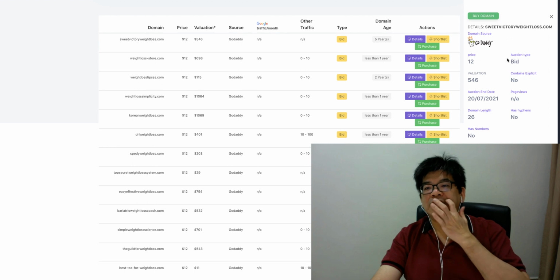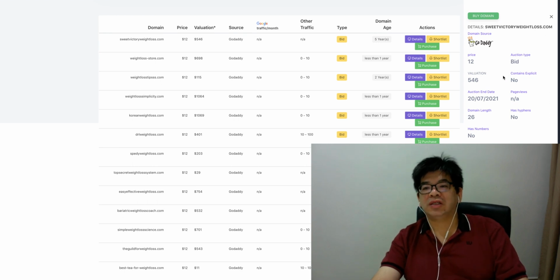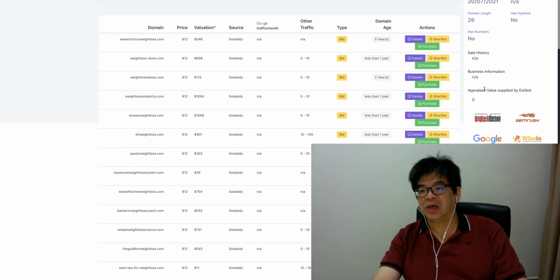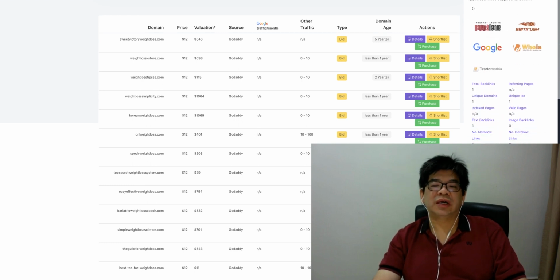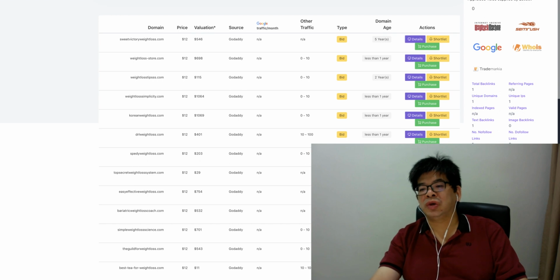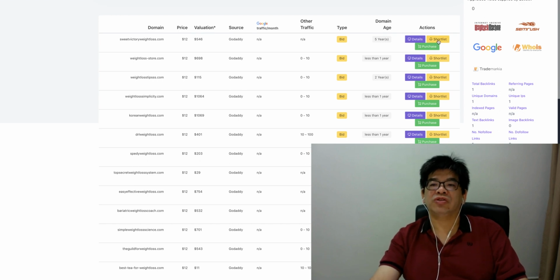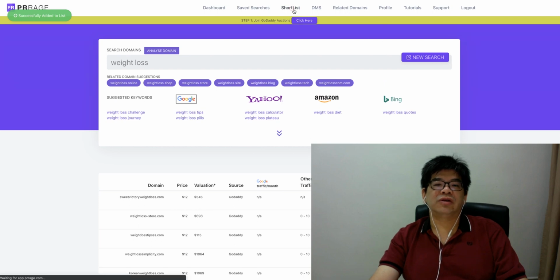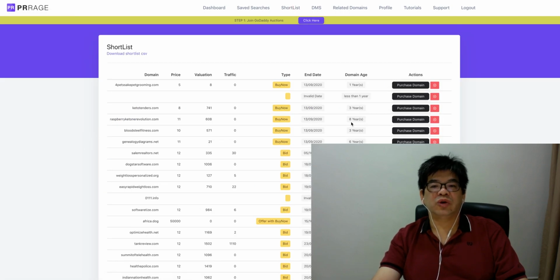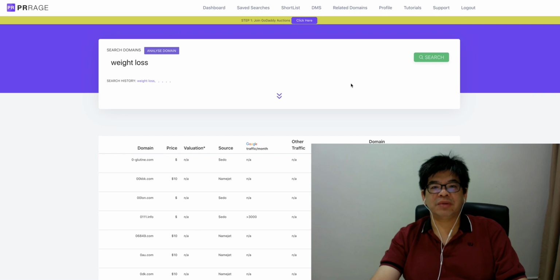You can see this is the detail. You can see all the details of the profile about this domain, and the valuation, and also other information like the total backlinks you have here. All this is a way for you to make a decision to purchase or not to purchase, and you can shortlist it here. Add domain to the shortlist. You click the shortlist, so the domain will be added to the shortlist here, and you can pull out the list later for your own reference. As simple as that.